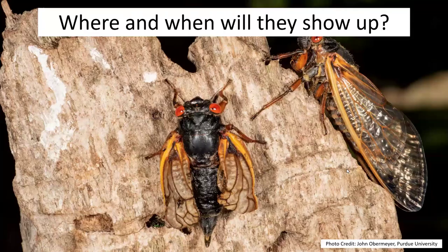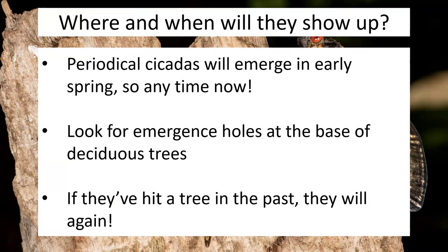So let's get to where and when they are going to show up. What can we expect, knowing this information now? Periodical cicadas are going to emerge in the early spring, so they could quite literally appear any day now. I would expect that as we get a little bit warmer here within the next 2 to 3 weeks, we're going to see them start to emerge. We are already warmer than probably what would be expected right now. We're in an El Nino system right now, so most likely we're going to see them sooner rather than later.